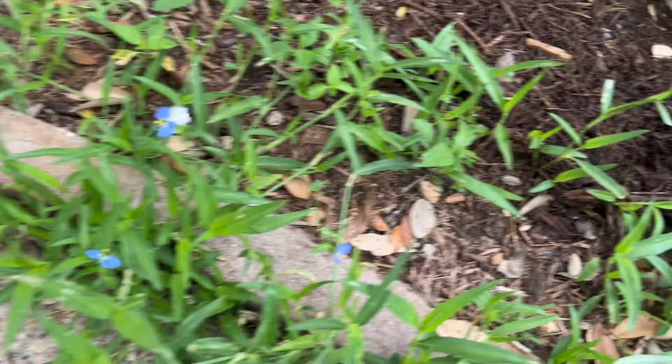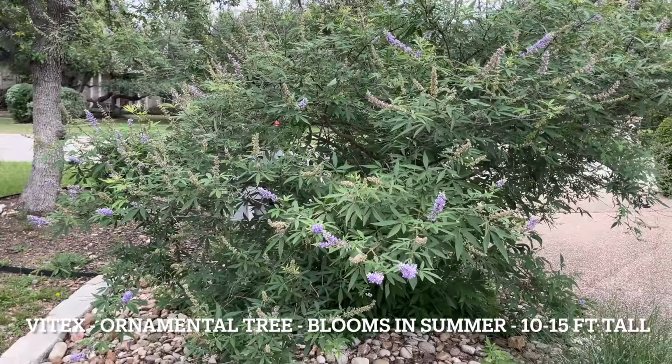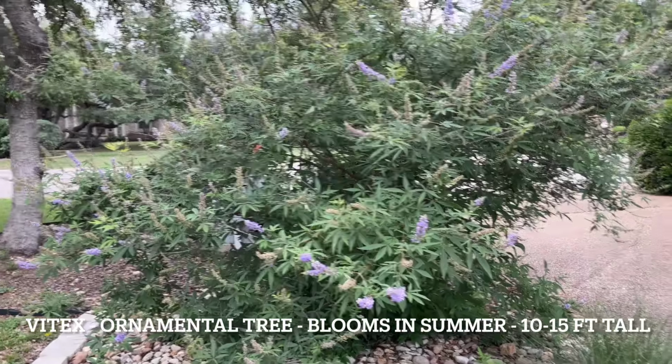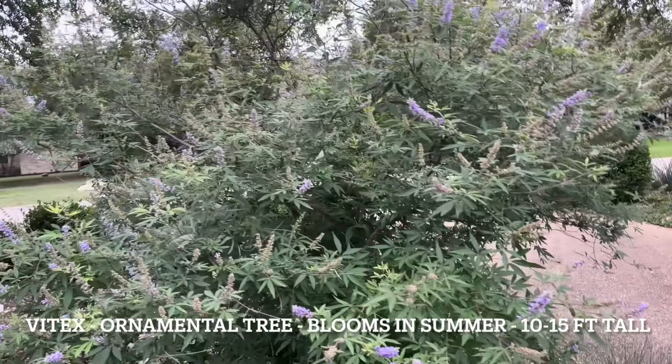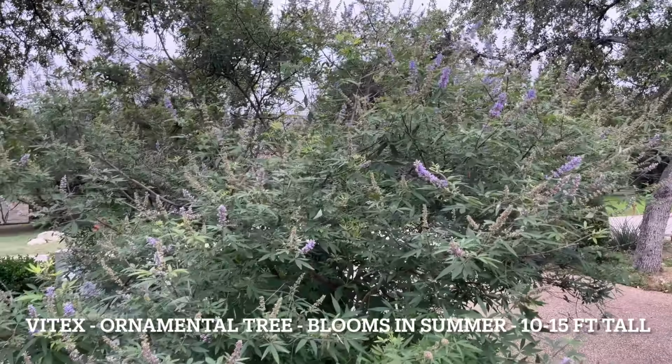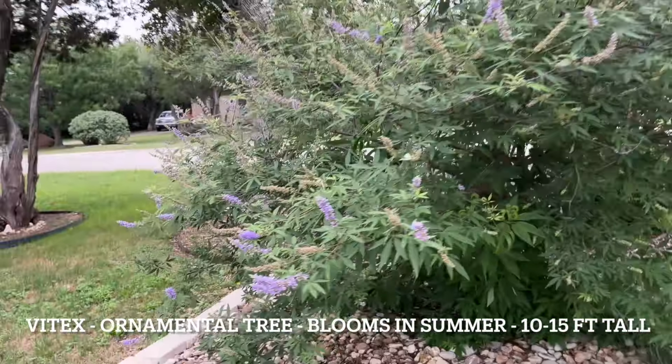I wanted to show you that my Vitex tree is in full bloom, and it's looking wonderful. Look at that. And this blooms in June and maybe even into July. Such a beautiful small ornamental tree. It's 10 to 15 feet tall, and it often has multiple trunks, and I will be clearing out some of this later on, because I really don't like it to grow like that. I want it to grow more like a tree and less like a shrub.